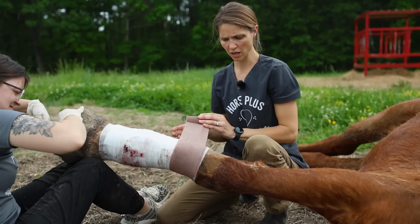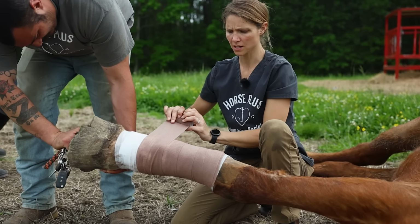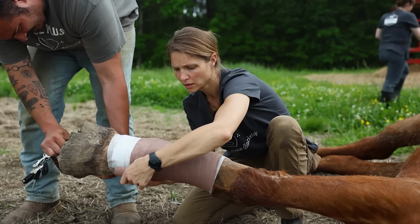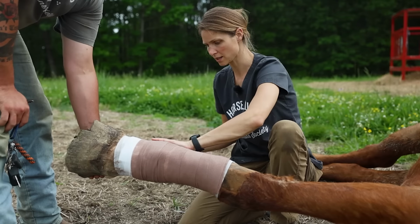Really happy with how everything went. We got to the level of healthy vascular tissue. And we've got Manuka honey, some sterile nonstick Telfa pads, some roll gauze to absorb any bleeding or discharge. And then we're gonna do vet wrap and then elasticon and then a standing bandage.